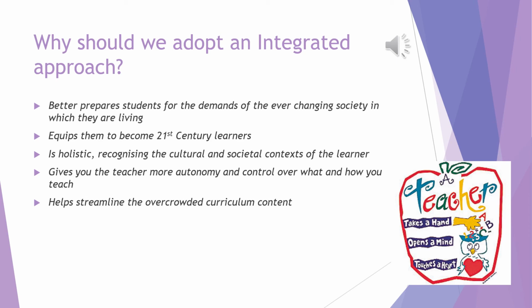But in recap, why should we adopt the integrated approach? Well, it better prepares our students for the demands of the ever-changing society in which they are living. It equips them to become 21st century learners. It is holistic, recognising the cultural and societal context of the learner. It gives you, the teacher, more autonomy and control over what and how you teach, and it helps streamline the overcrowded curriculum content.